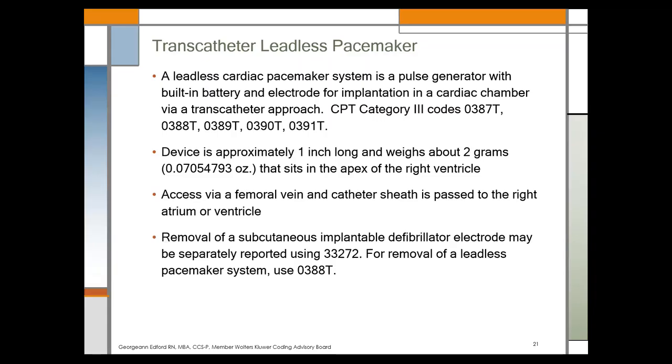And then the leads are inserted through a vein, or they can be placed on the surface of the heart. With the leadless cardiac pacemaker system, the device is approximately an inch long, and it weighs 2 grams, which I checked to see what the real ounce size was, and it's obviously 0.7. You can see the conversion there.